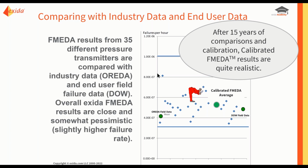FMEDA result from a number of different FMEDA designs represented by these little blue diagonals generated a failure rate of roughly 520 FITs, and that compared to the IRITA field data of 410 and the Dow field data of approximately 480. So the bottom line is this calibrated database is generating numbers that are pretty close, but somewhat pessimistic. And that's kind of important. In other words, a slightly higher failure rate.